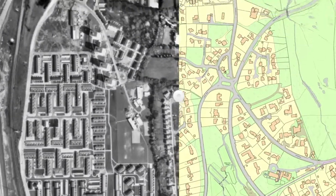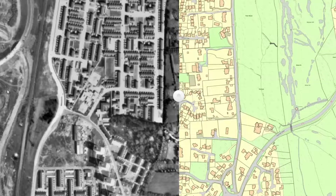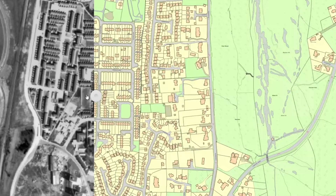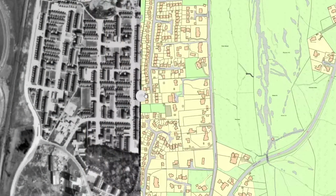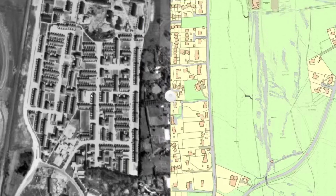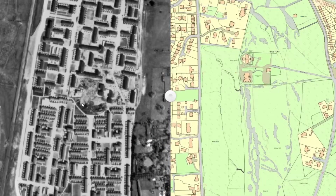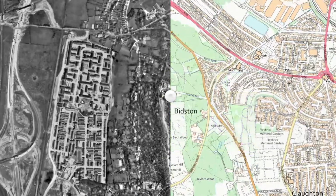But this is all brand new, and of course, just to the left here, the motorway is still being constructed, so obviously that didn't exist at the time. The Mid-Wirral Railway is there, and let's have a look here. Yes, now this area here has changed quite significantly, hasn't it? Or is it just still being built here? And yeah, it looks like it's still being built.